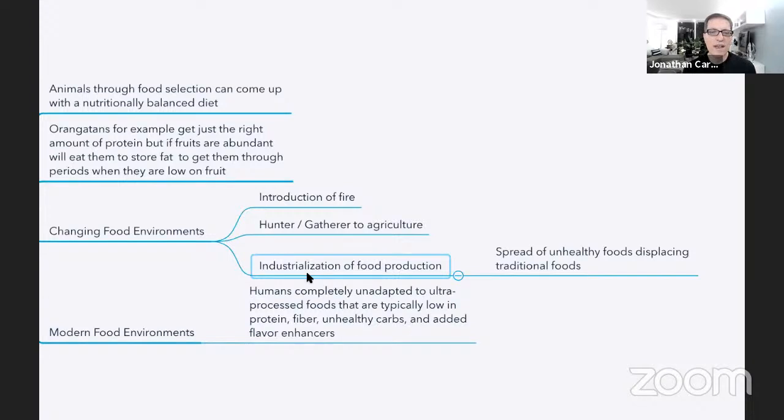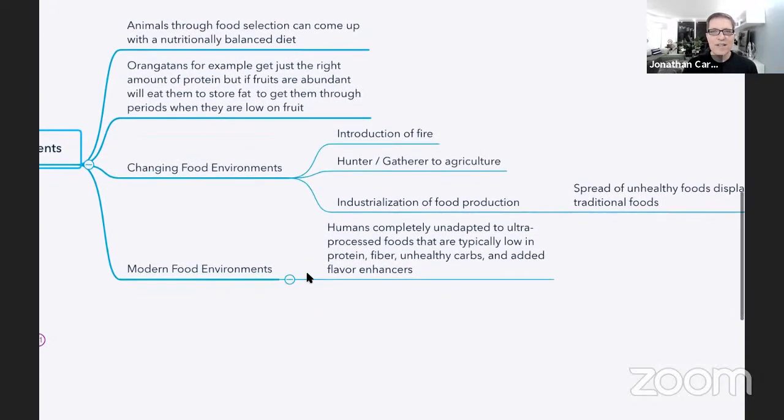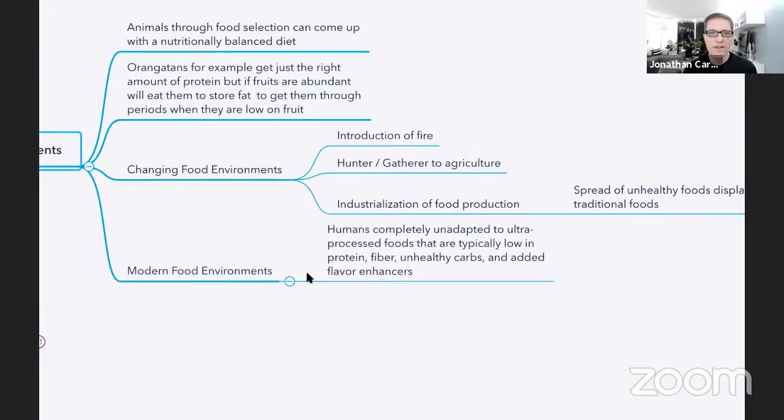And so unfortunately, humans are completely unadapted to this situation of having these ultra processed foods that, going back to what we were speaking about before, are typically low in protein, low in fiber, they have unhealthy carbs, and they have added flavor enhancers. And all of these, I guess, is ultimately leading to a situation where we are not able to naturally select the foods that are going to be good for us because we've been completely unable to adapt.